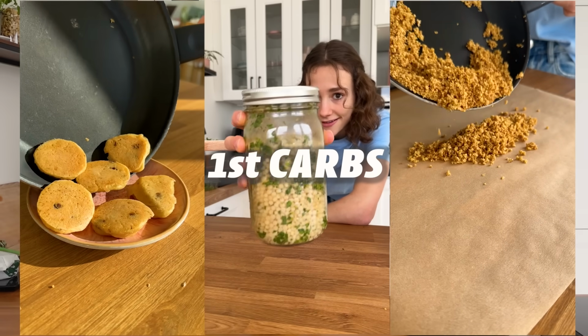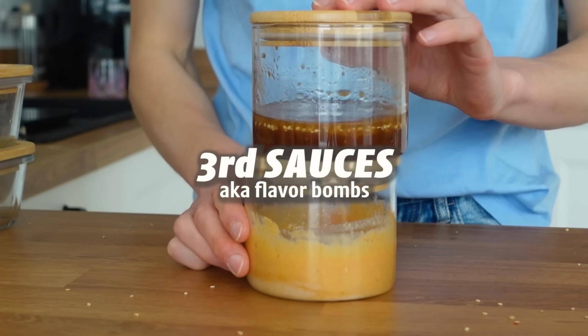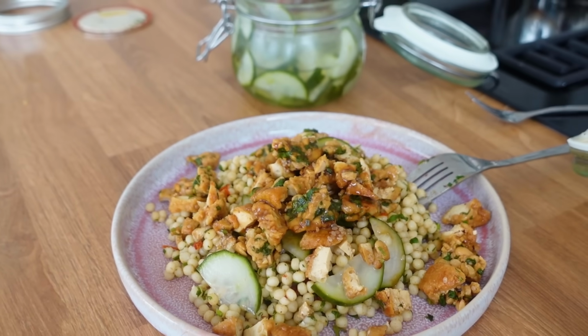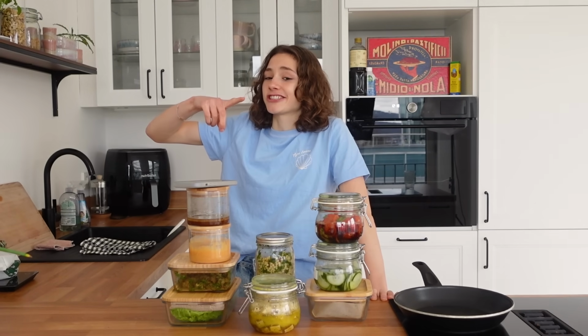I like to categorize my meal prep in 4 main sections. We've got carbs, we've got protein, yes, you can have that plant-based, sauces, aka flavor bombs or fat sources, and veggies or fruit. That way I can quickly create meals that keep me full and satiated and taste good during the week. Without further ado, let's jump into the carb section, because carbs are not your enemy.